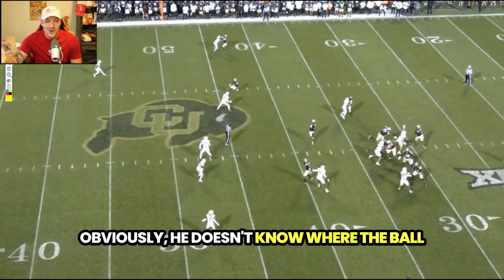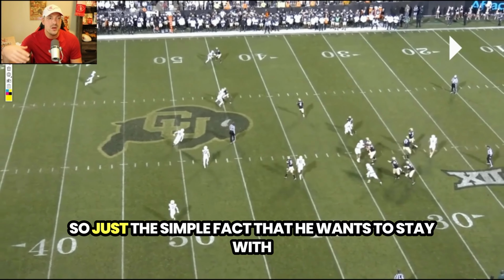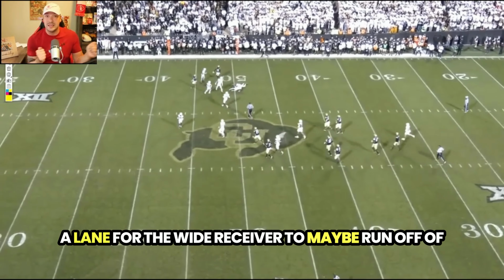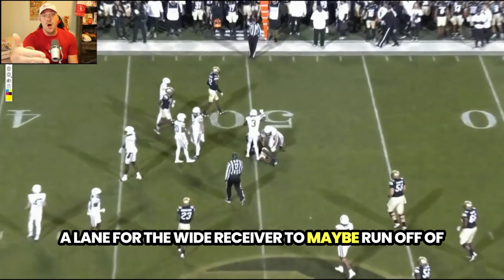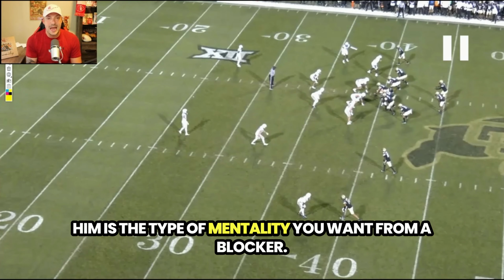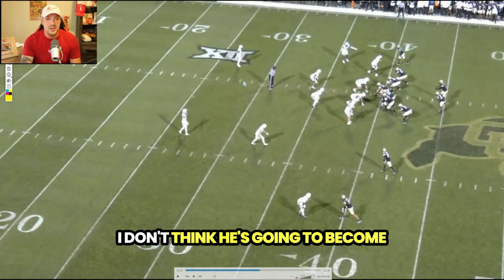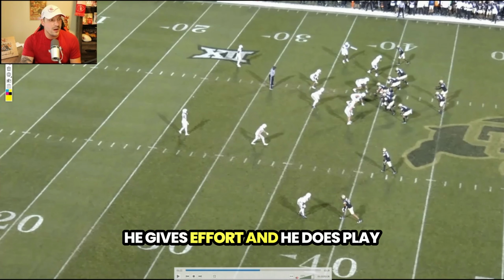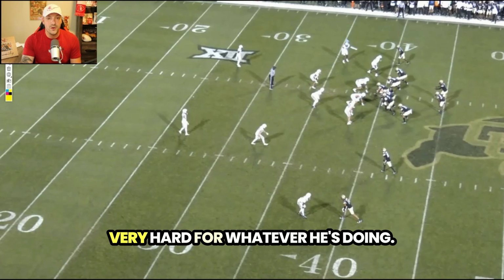Obviously, he doesn't know where the ball is when the ball's coming out. So just the simple fact that he wants to stay with this, and he does a good job of, again, creating a lane for the wide receiver to maybe run off of him, is the type of mentality you want from a blocker. I don't think he's going to become like a terrible blocker in the NFL. He gives effort, and he does play very hard for whatever he's doing.